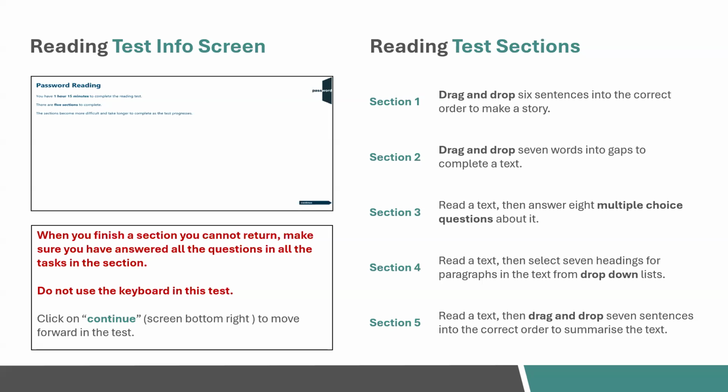Section 4 is then you've got 7 paragraphs, and you've got to select the headings or the titles for those paragraphs from a drop-down list. And then section 5 is where you've got more and more text. This is where you're really testing your academic English, and the students have got to summarize the text in the correct order. So you've got big chunks of text, and then you've got some sentences, and you need to just move the sentences into the correct order so that it summarizes the text above.